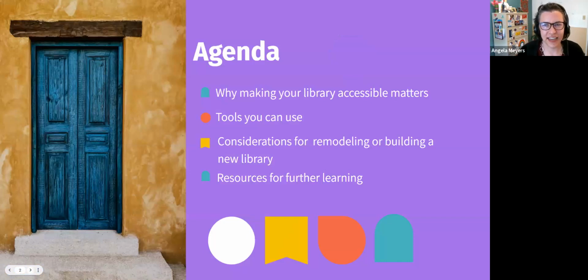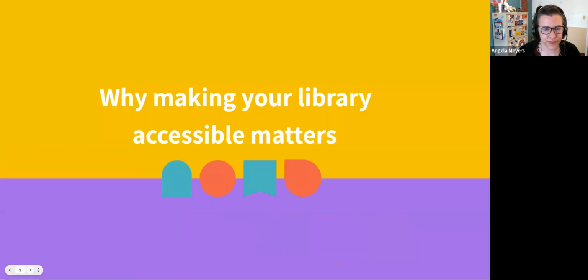We have several things on our agenda today, and those four main topics include why making your library accessible matters, tools you can use, considerations for remodeling or building a new library, and resources for further learning. Let's start off with why making your library accessible matters.